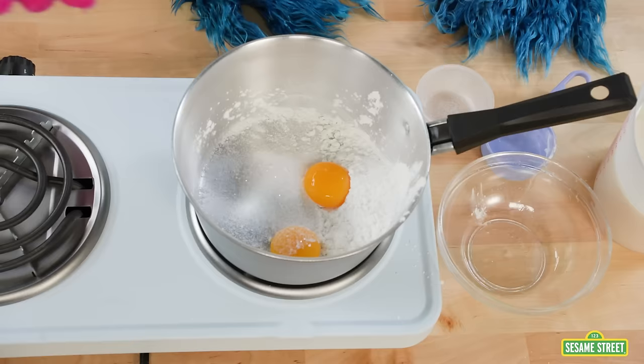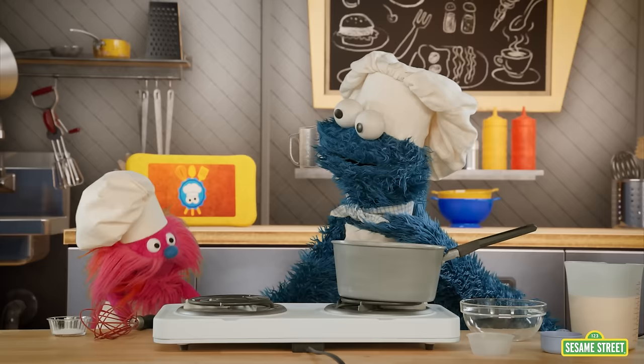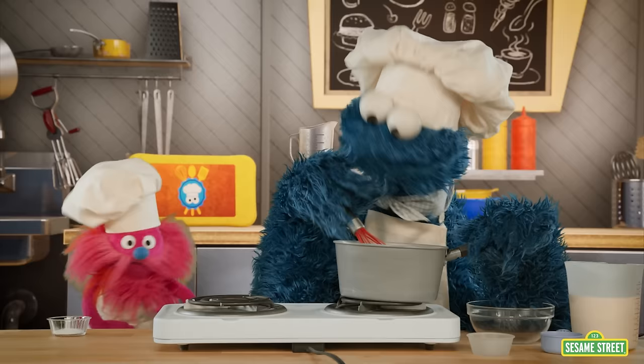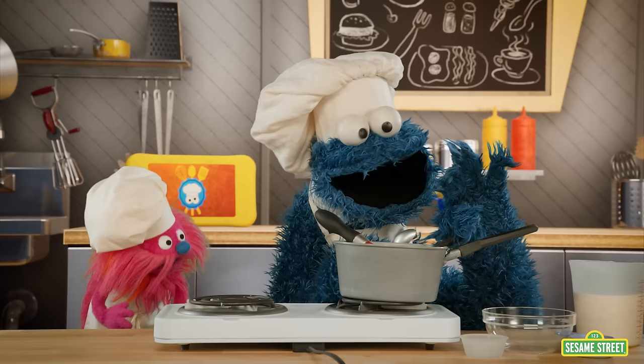Ooh, and add a pinch of salt. And now we whisk it all together. Okay, here we go. Whisk all together. Good job, Cookie Monster. Right now, scrape the vanilla bean and add it to the mix. Okay, and in you go. There we go. Now, Cookie, add 3 cups of yummy low-fat milk.